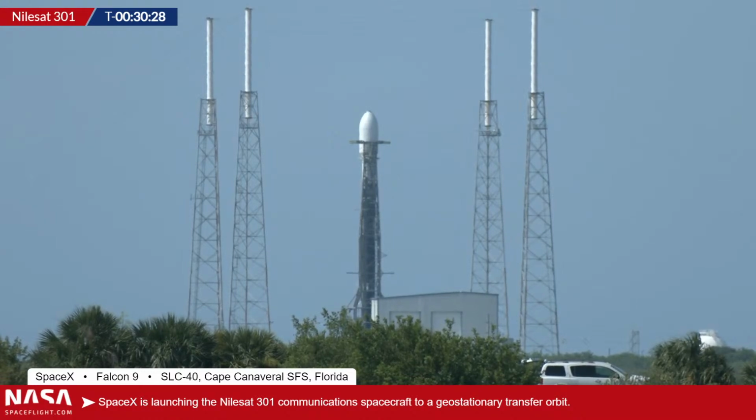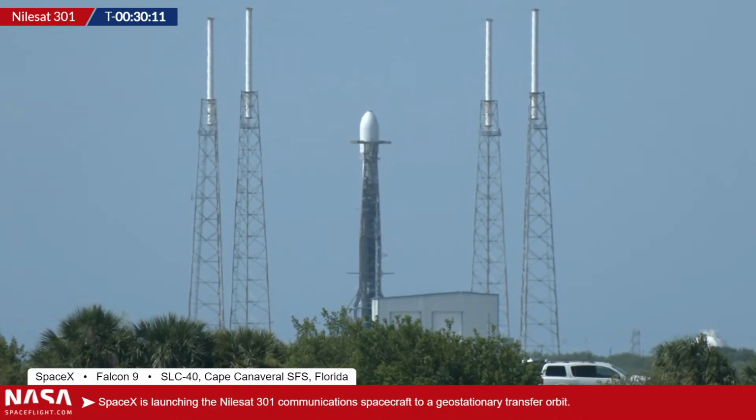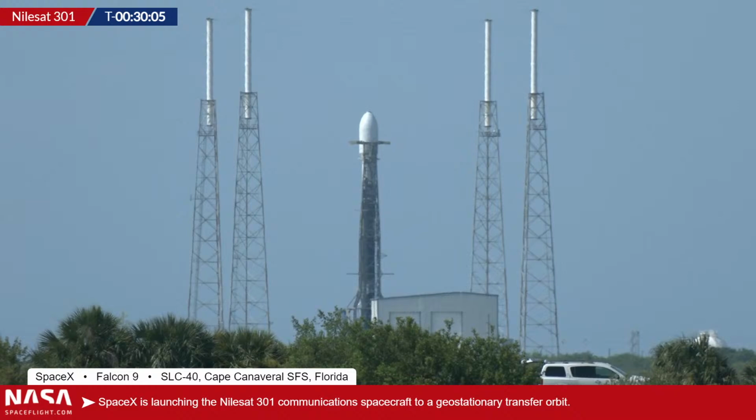Sure. So today's mission is launching the Nilesat 301 satellite. It's a communication satellite, and it is launching it to a geostationary transfer orbit, which means the satellite's going to be on a transfer orbit to a geostationary orbit. And a geostationary orbit, for those that don't know, is one orbit where the orbital period is the same as the time that it takes for the Earth to rotate. So that means that the satellite in orbit is always above the same point on Earth.